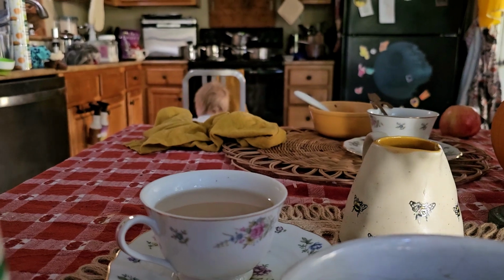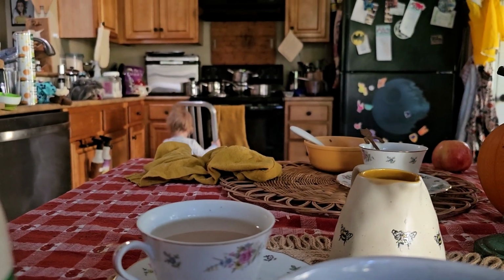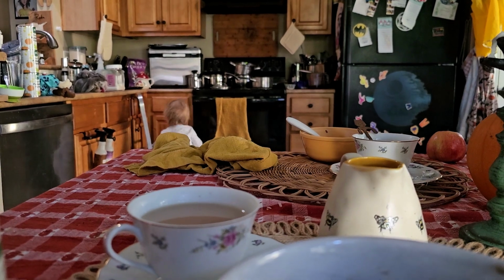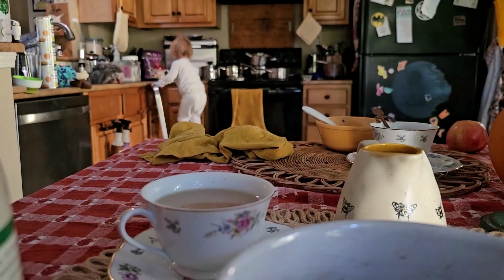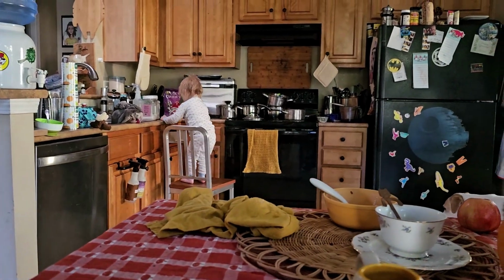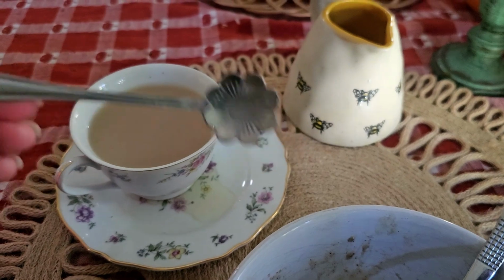She's going to get me a spoon for my tea. She didn't appreciate that I borrowed hers, so she said, "Give Mama a spoon." You're getting Mama a spoon? She put the chair in the way of her drawer. Silly baby. Okay, I gave her a hand. Now I'm all set. Thank you, Aura.